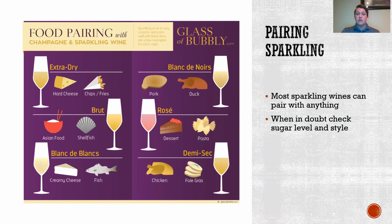So it goes with everything, but at the same time, it doesn't go with everything. So it's an interesting subject when you're talking about pairing. A really easy way to pair champagne and other sparklings when you're in doubt is look for the style of champagne and the sugar level. So do you want to look for something that's going to be super, super dry or something super sweet?